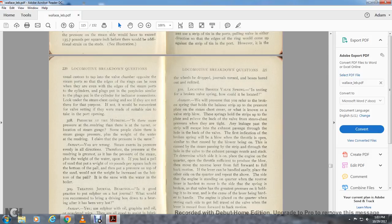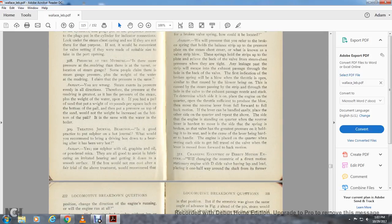This is the steam passing the strip through the hole in the valve to the exhaust passage, nozzle, and stack. To determine which side is broken, place the engine on the quarter, open the throttle sufficiently to produce the blow, then move the reverse lever full forward and full back. If the lever can be handled easily, place the other side on the quarter and repeat. When the reverse lever is hardest to move, that is the side where the spring is broken, as the valve with the greatest pressure is holding the seat, causing the lever to be harder to handle. Test each side on the quarter with the full travel of the valve, when the lever is moved forward or backward.